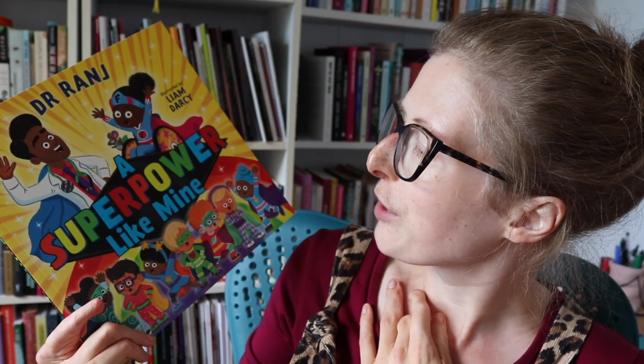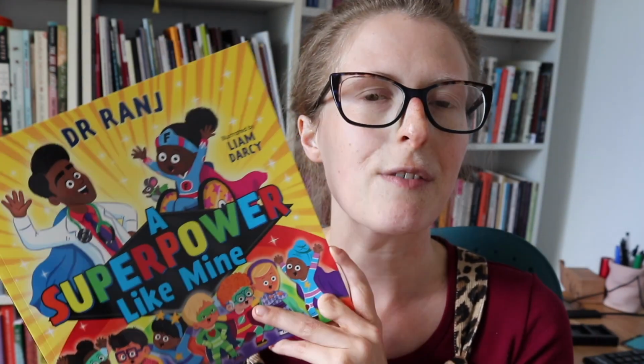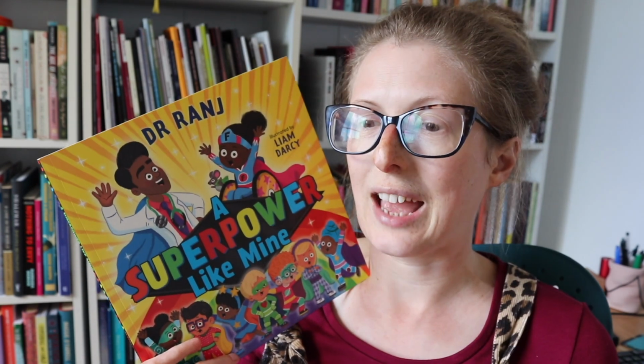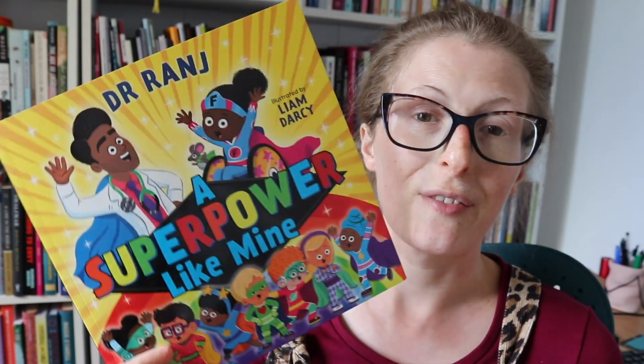Range's book, A Superpower Like Mine, illustrated by Liam Darcy. It kind of seems a little bit like I Can Do Anything, giving me the ick, but it is not like that. This is just a book that celebrates everybody and how amazing everybody can be at different stuff. And it has great disability representation inside it as well. And I love it. So yeah, I wanted to give a shout out to that one.